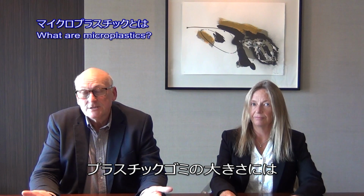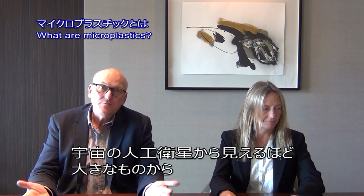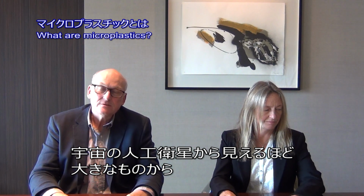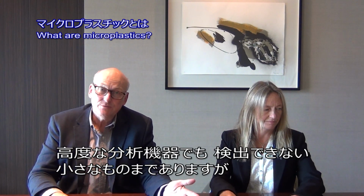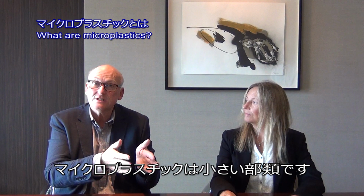Plastic litter occurs in a wide range of sizes. Everything from some items that are so big you could see them from satellites in space, right down to pieces that are so small they're below the level of detection for our best analytical equipment. Microplastics are at the small end of the size spectrum.